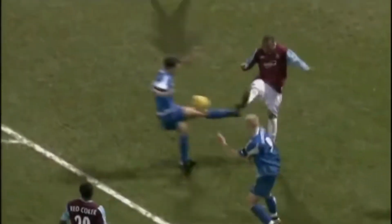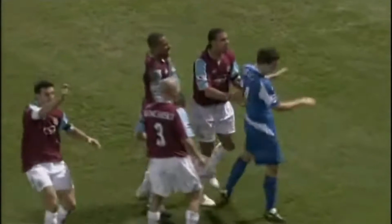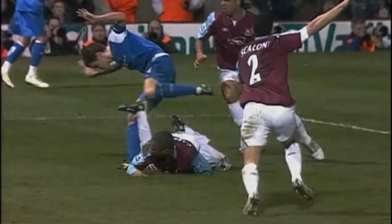And Alex Bruce, saw a little bit of controversy for him being in the Birmingham lineup. He won't be on the pitch much longer. Look at that, Gabidon, he could have broken his leg easily. Terrible challenge. It's a miracle he's still on the pitch.